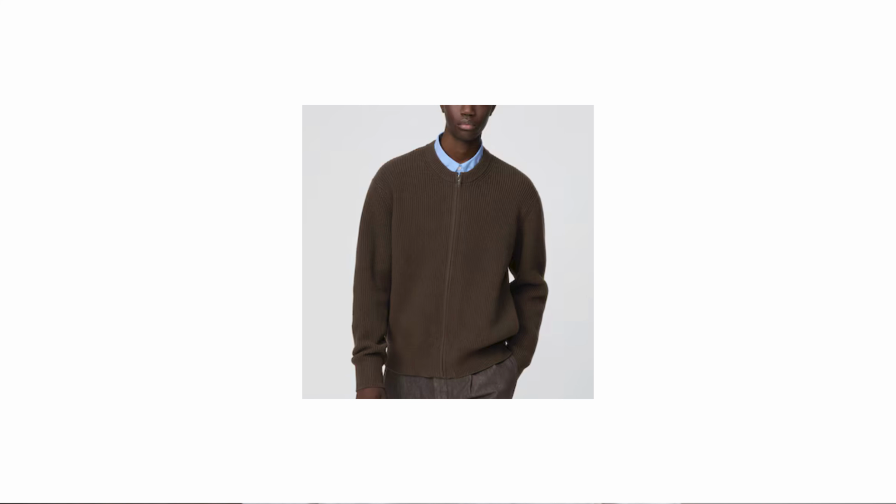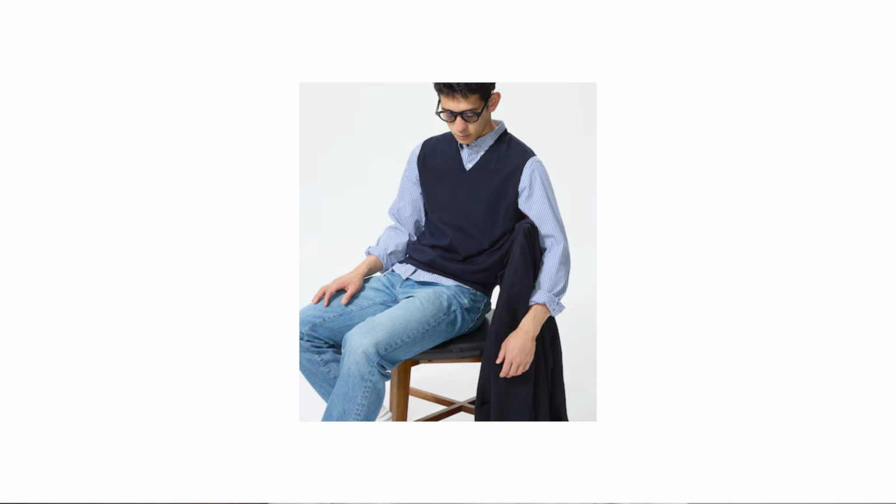I love the way brown and blue look together. They're two great colors that when you add them together, it just looks like you really thought about this outfit. It's just a real simple way to play with colors and create an outfit that isn't so bland and kind of predictable.